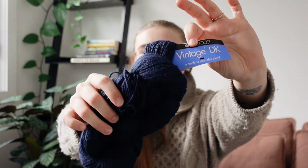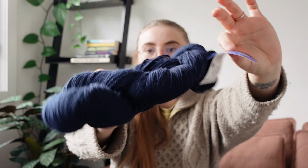The next winter accessories I have to chat about are my husband's winter set. I shared that I also made my husband an Olay beanie by Susanne Müller in Barocco Vintage DK in the color Dark Denim. This yarn is 52% acrylic, 40% wool, 8% nylon. It is a DK weight yarn.